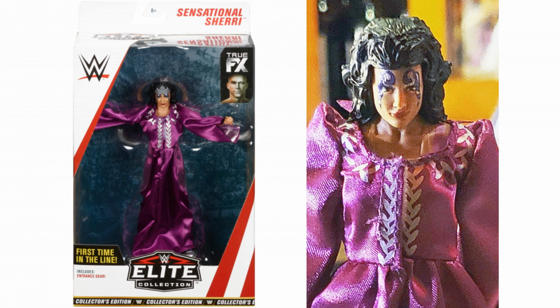Next up, Sensational Sherri. She is in Elite 65. This is an exclusive somewhere. I can't remember if it's Target or Walmart, but it's definitely an exclusive somewhere. So not sure how easy this is to find. We're still waiting for it here in the UK, but hopefully we get it. I think Smyths are actually showing that it's going to be in their stores, so keep an eye out for this because it is awesome. I love the classic retro female figures like this Sensational Sherri.